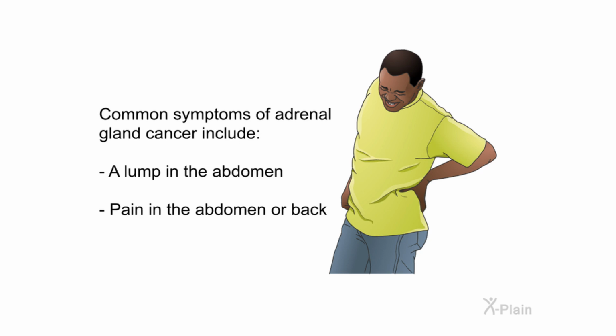Symptoms. Common symptoms of adrenal gland cancer include a lump in the abdomen, pain in the abdomen or back.